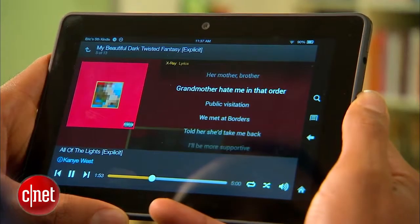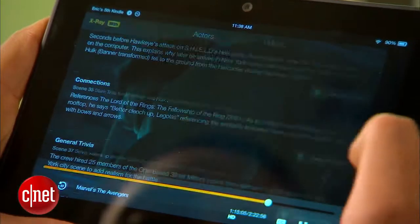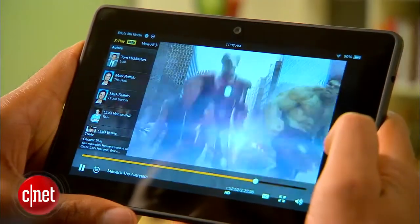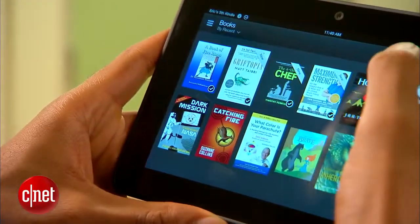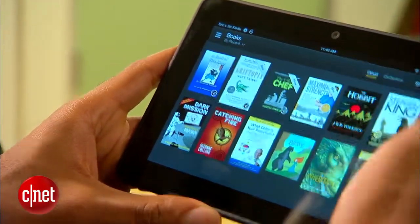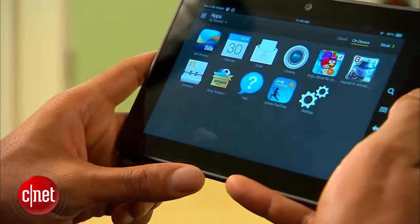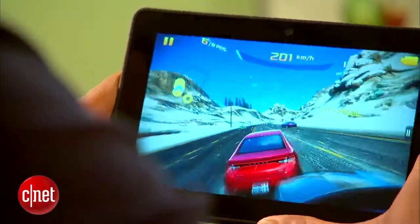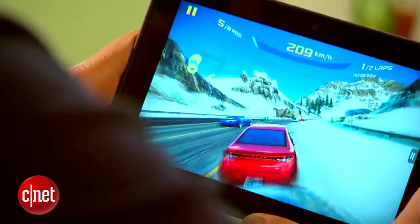X-Ray for Music lets you sing along accurately to your favorite songs. And X-Ray Trivia is a pretty effective way to learn more about your favorite movies or TV shows. It seems Amazon finally got the horsepower to interface overhead balance just about right. Thanks to the new Snapdragon 800 processor, pages and menus are accessed near immediately. Gaming performance hits about NVIDIA's Shield level, maybe a bit lower, but definitely trumps the new Nexus 7 in frame rate.